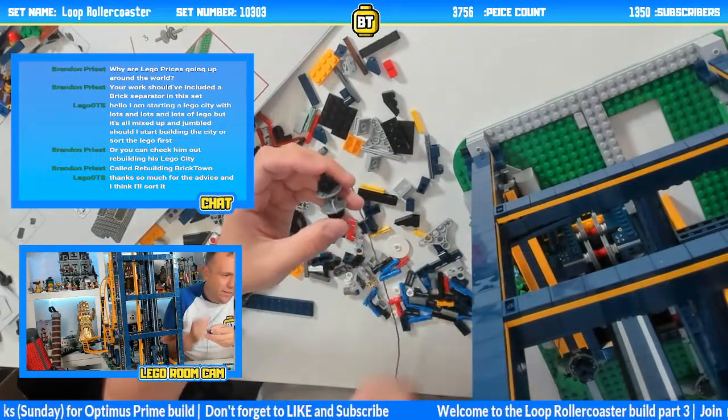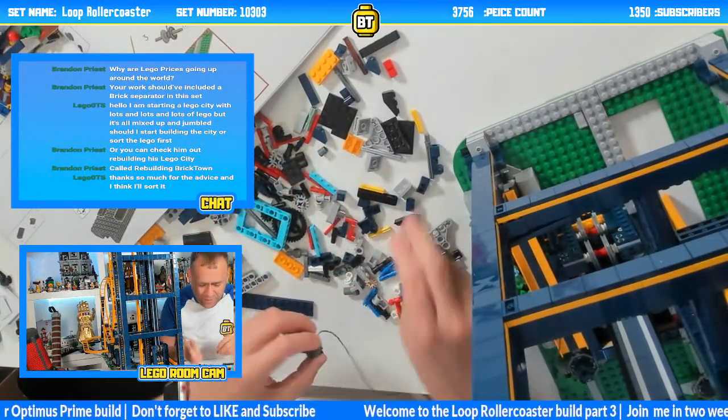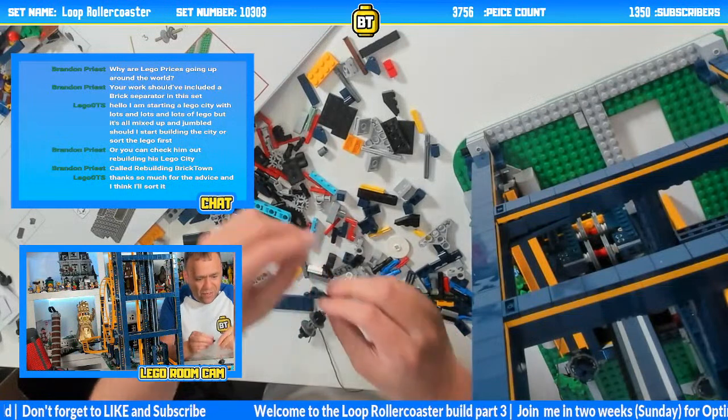Yeah, Lego, I think sorting the bricks first is probably less of a headache in my experience anyway. But I just don't like chaos of bricks. My OCD goes a bit funny with it.